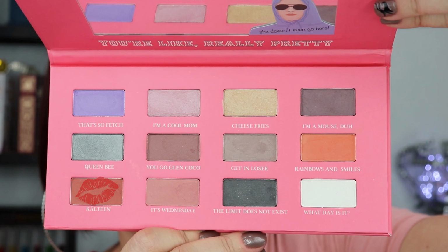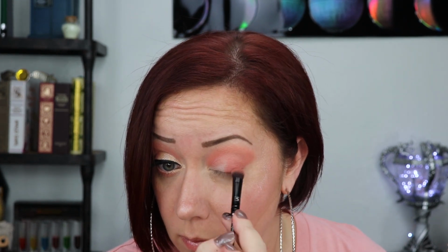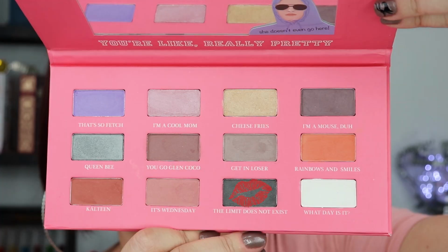Then into Caltine, I'm using a bit more of a dense brush to kind of pack this onto the outer portion of the eye and just try to layer it up as much as possible because it wasn't really giving me the depth that I wanted. Next into The Limit Does Not Exist, I was just using this to add a little bit of dimension to the lash line. Honestly, my wing ended up covering it up, so this would be good if you're not going to do a wing, but otherwise I would skip it.